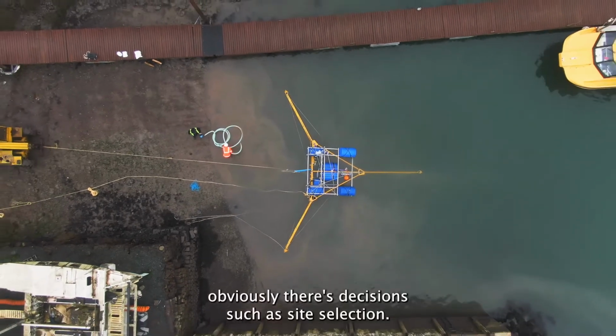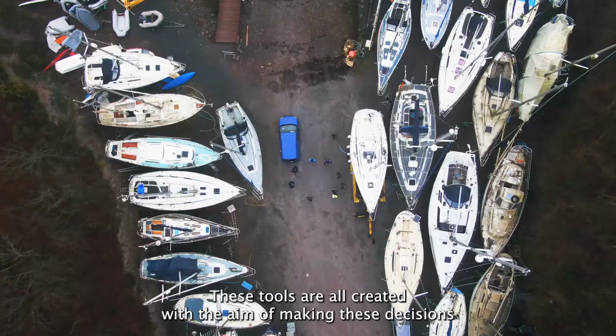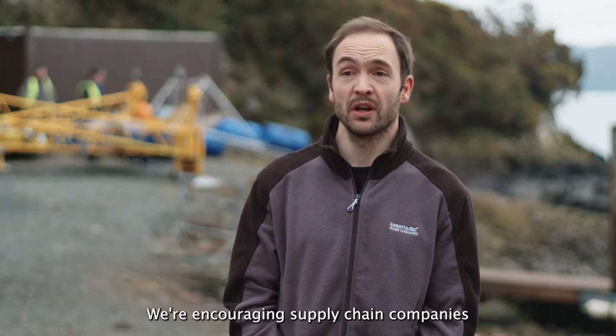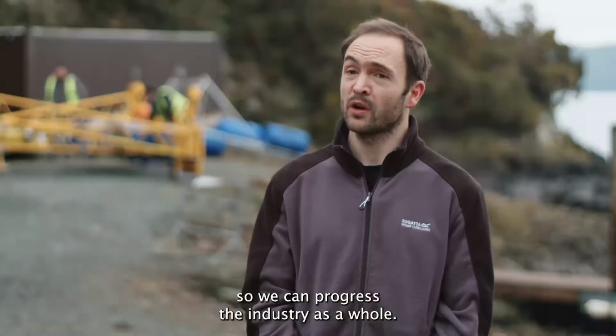Obviously, there's decisions such as site selection, the length of cabling that's going to be needed if they do put a turbine there. These tools are all created with the aim of making these decisions readily accessible and open source. We're encouraging supply chain companies to use these tools to gather the data and feedback so we can progress the industry as a whole.